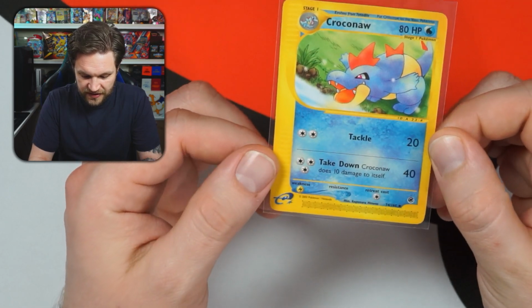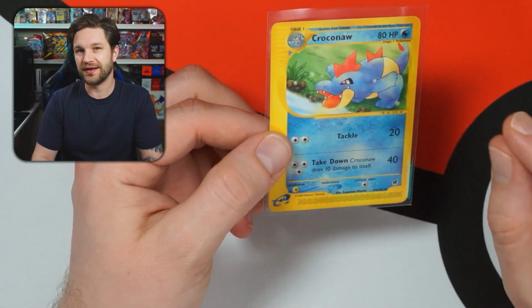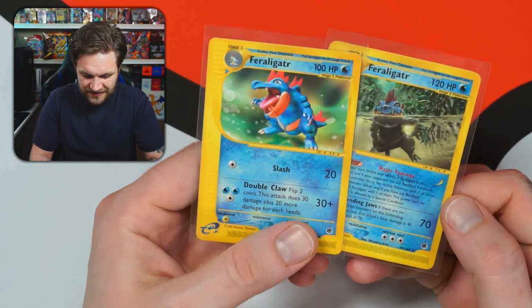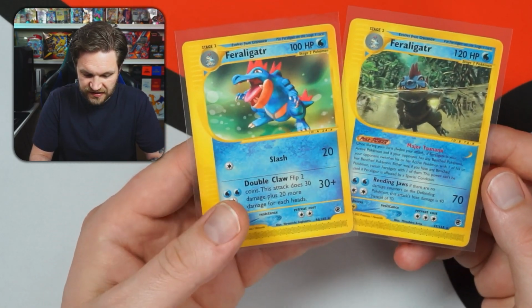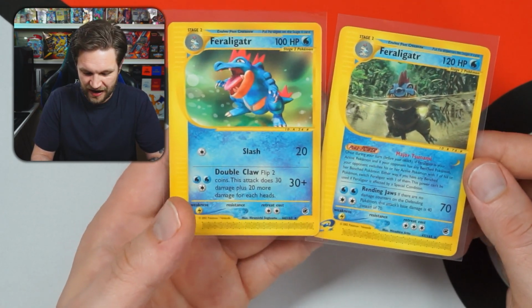And this is 74 of 165, and maybe it's the artwork part of this, only £2.50. And then here are another couple of alternative artworks for the Feraligators. So for the evolutions, you've got number 46 and number 47, and how cool is this one? This artwork is absolutely awesome.